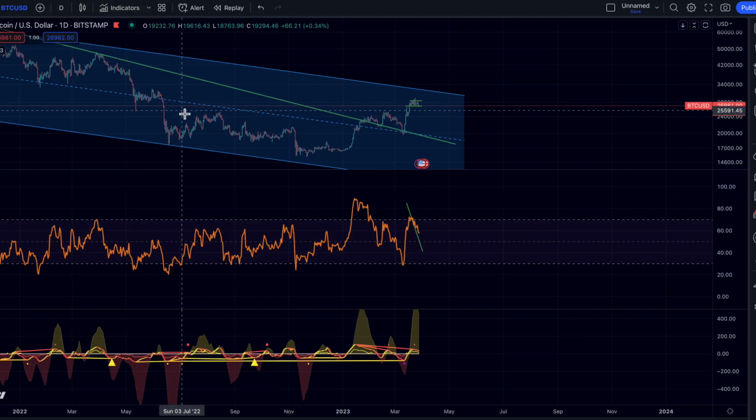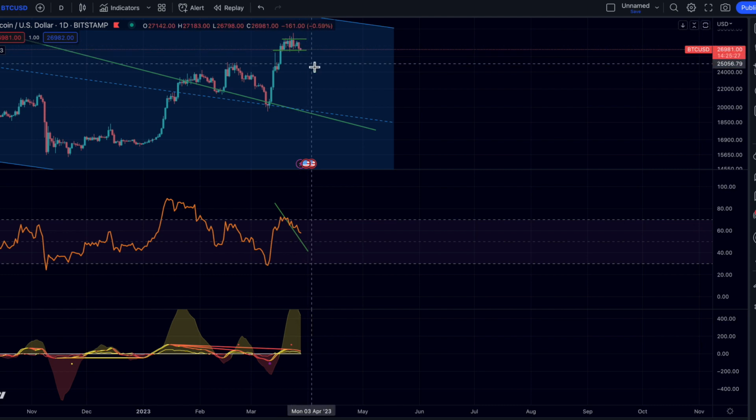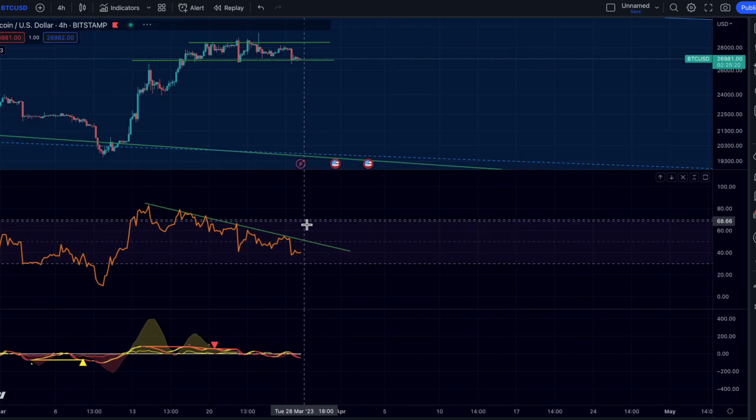But yeah, still waiting for Bitcoin to leave this range, either to the upside or to the downside. And I actually would have thought that if we were to break out to the upside from this range, we're first going to see that in the relative strength index.